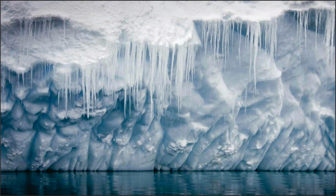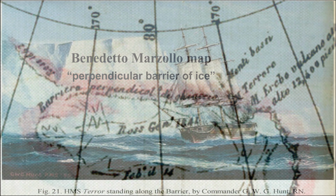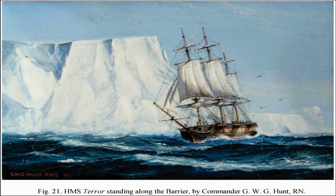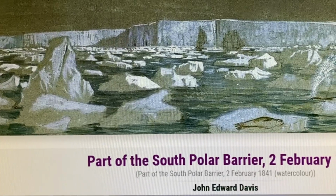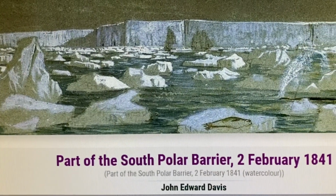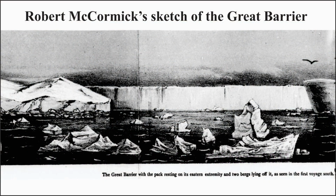Gigantic icicles descended from the perpendicular cliffs, indicating that at times it was warm enough to partially melt the ice wall. Ross never named the immense ice shelf. The term Great Ice Barrier crept in later. John Edward Davis, second master of HMS Terror, referred to it in a letter dated February 1842 as the Ice Barrier, while his sketches, which were used by Ross to illustrate his own account of the voyage, labelled it the South Polar Barrier. Robert McCormick, surgeon to HMS Erebus, illustrated his account of the voyage with sketches showing the Great Barrier.